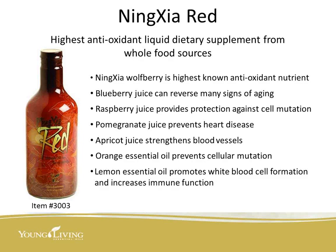And here's the Ningxia Red that we were talking about earlier. You know that it's the highest antioxidant liquid dietary supplement from whole food sources. It has blueberry juice, which can reverse the signs of aging in animals. It has raspberry juice, which provides protection against cell mutation. It has pomegranate juice, which prevents heart disease because it strengthens the cardiovascular system. It has apricot juice, which strengthens the blood vessels. It has orange oil, which prevents cellular mutation.